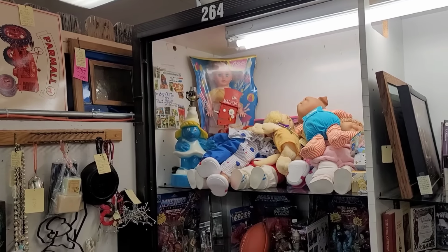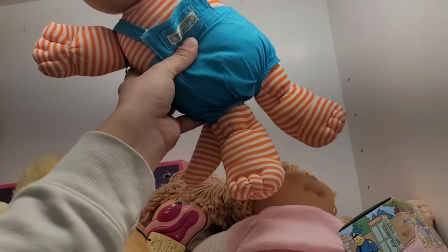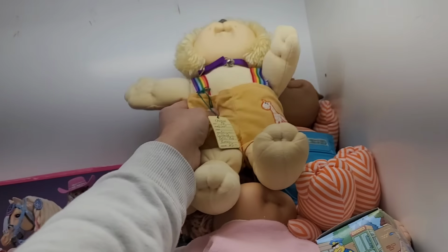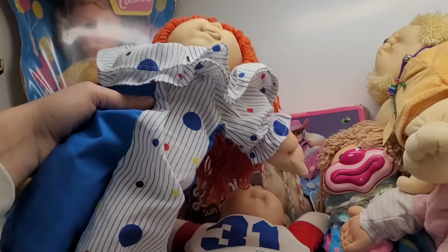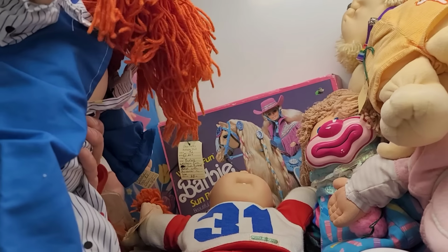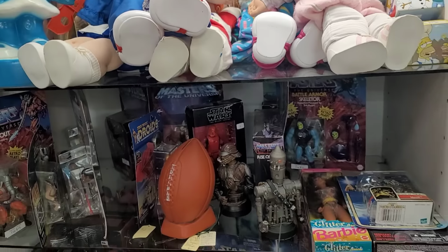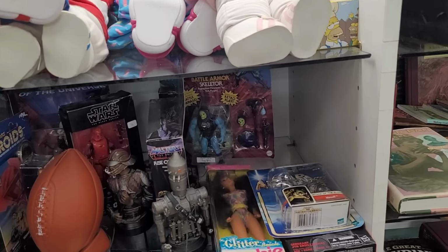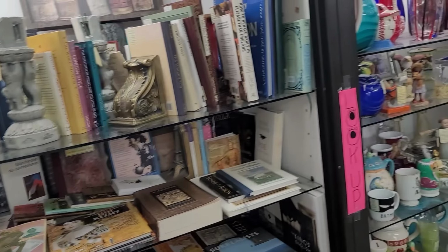Vintage Cabbage Patch spotted. We're going to look for the cooses here. No. Darn. I was hoping we would get a Kusa with a spot. We do have the Cabbage Patch Kid clown. These are pretty collectible. $40. Darn it. And then we do have more contemporary toys. Glitter Beach Barbie. No, not what we're looking for, though.